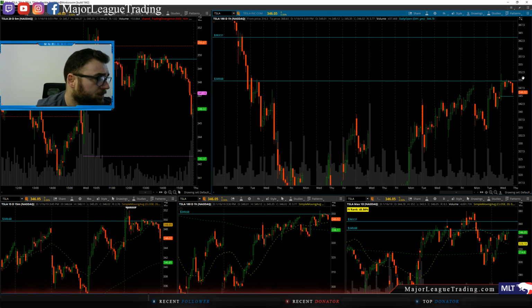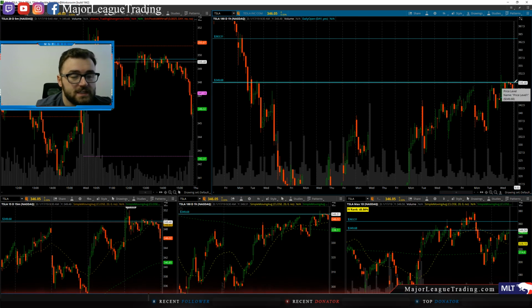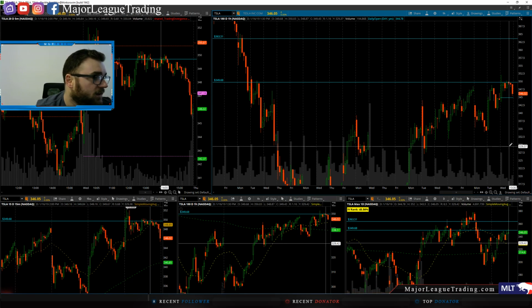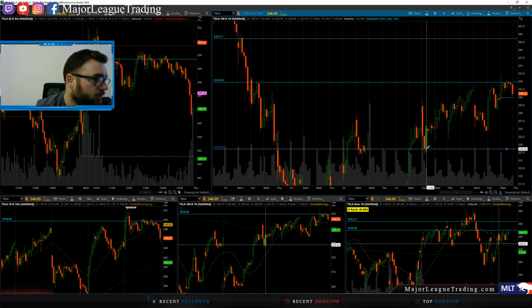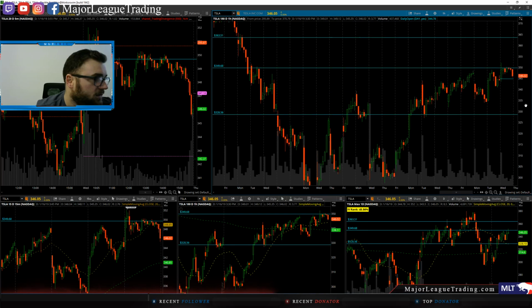Overall, if it doesn't break that level, though, given the sentiment in the market that I'm having and the potential for a little bit more of a daily pullback in the markets, I would think that Tesla pulls back down here, possibly down into 328.56. That would be my overall bias in Tesla here.